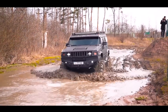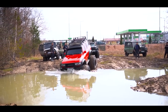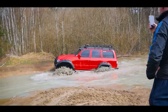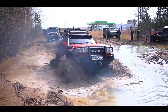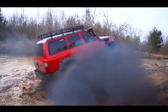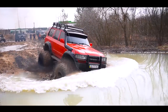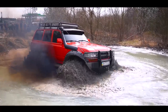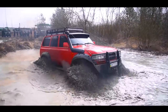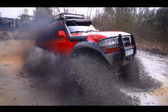Monster. Difficulties begin. This is a very dangerous place. Toyota is fighting for survival and it succeeds. Well done.